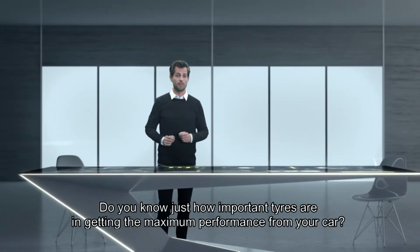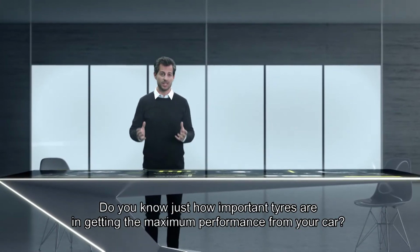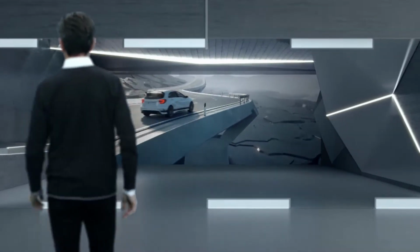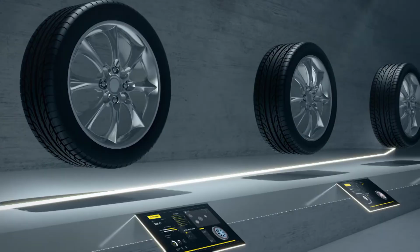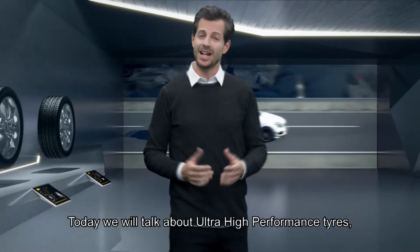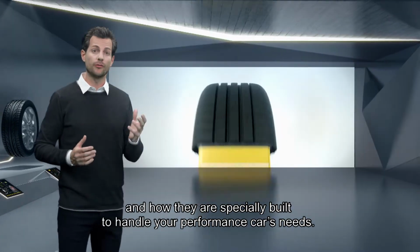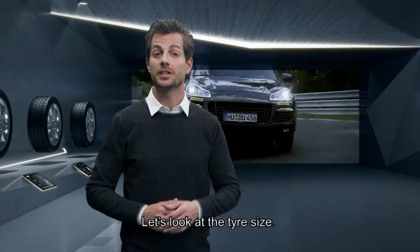Do you know just how important tires are in getting the maximum performance from your car? Today we will talk about ultra-high performance tires and how they are specially built to handle your performance car's needs. Let's look at tire size.